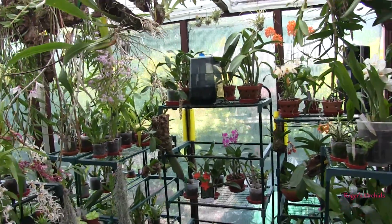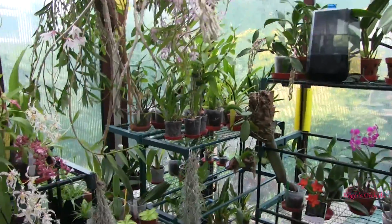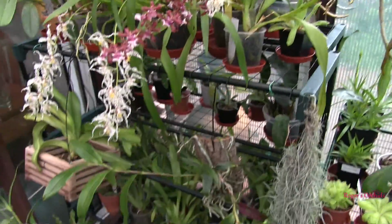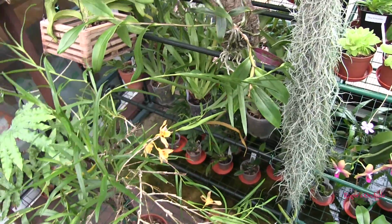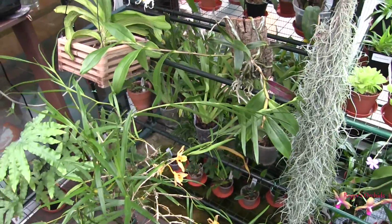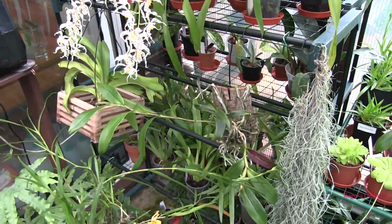I'll live with it. But my real problem today is that guess which plants need watering today? It's all the cool growers. And guess which shelves they're on? The low ones. Typical. So there's going to be bending. They'll be talking about it as well, I expect.